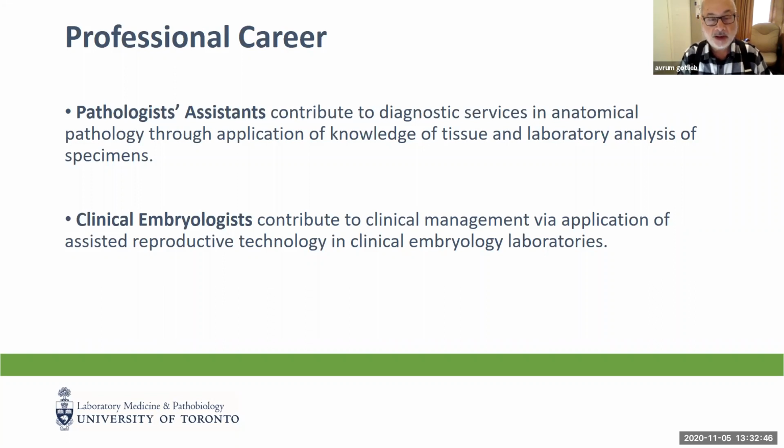The clinical embryologist is the same thing, except they're working in infertility clinics. Their work is critical and essential because they are managing the material that's used for the fertility clinical activities. So they have to be very precise. They have to really understand what they're doing, and they have to be able to interact to some extent with folks who are using the services of the fertility clinic.